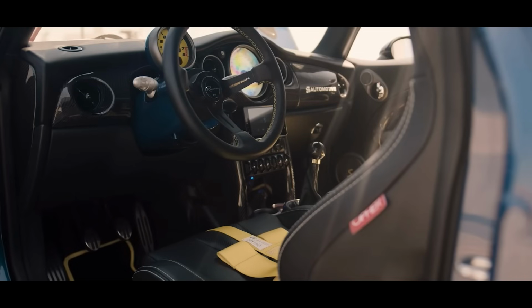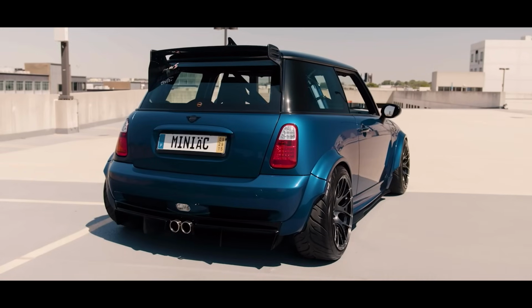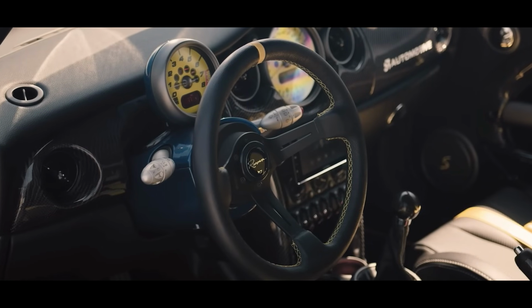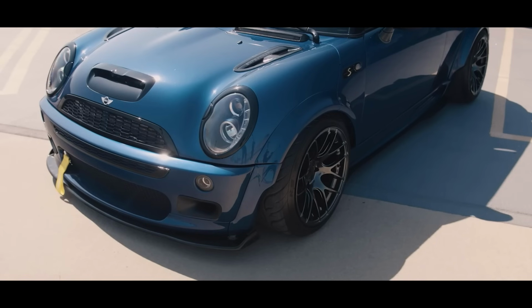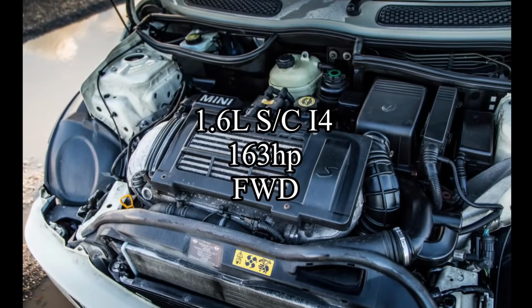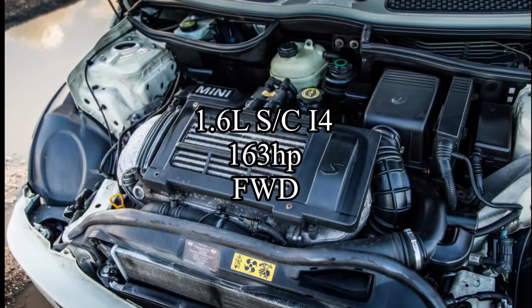Coming in at the number 17 spot is a car that's unreliable as hell and is sadly really cheap because of it. Well, actually, I guess it's good that it's really cheap, but it's just sad that it's unreliable. The Mini Cooper S, even though it is unreliable, it is a freaking banger for modifying. It comes with a 1.6 liter supercharged inline 4, making 163 horsepower, and it's front wheel drive.